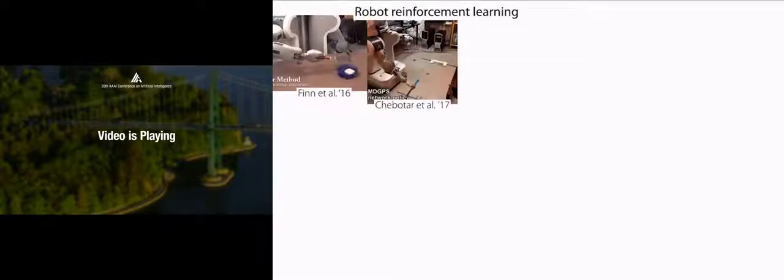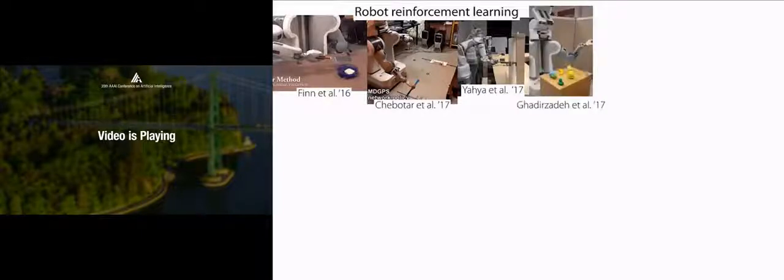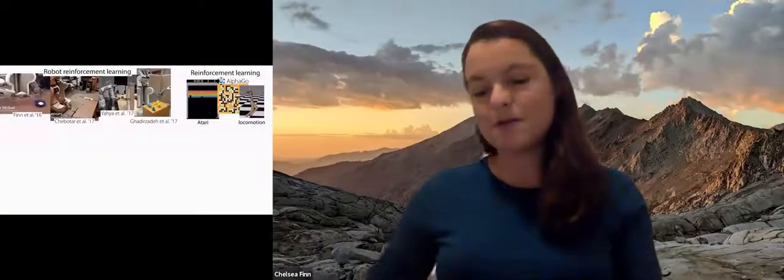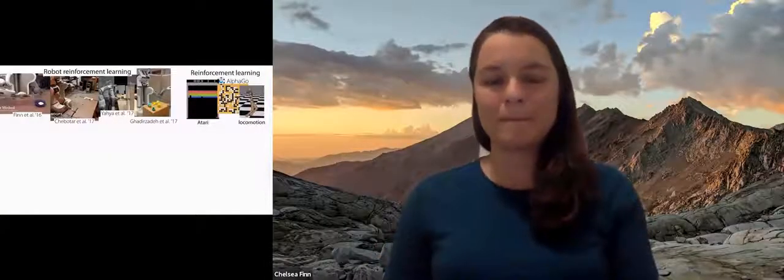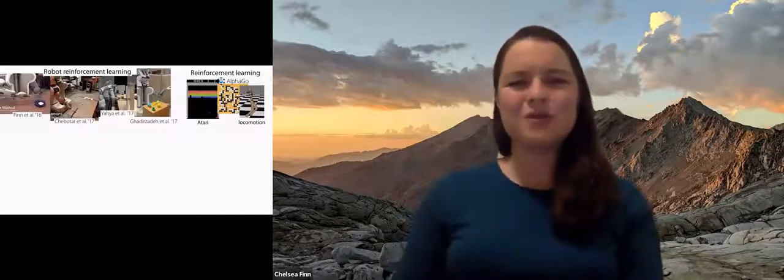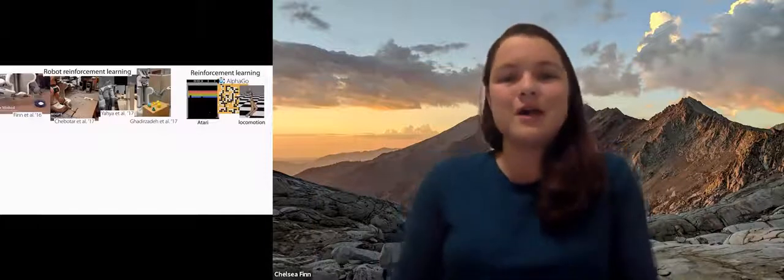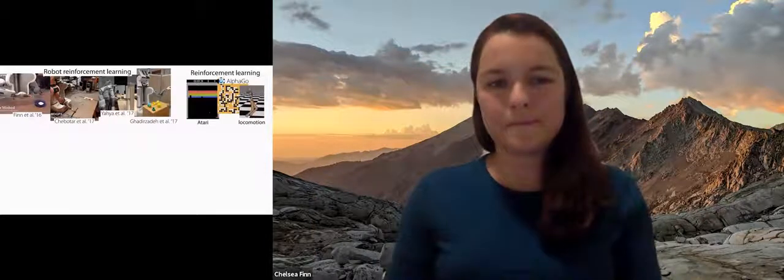And around the same time, people took ideas from these algorithms and applied them to their own robots, to train robots to hit a hockey puck into a goal, to open a door, and to throw an object to hit a target. And of course, around the same time, deep reinforcement learning algorithms were also being applied and developed for problems like Atari games and the game Go and simulated robotic locomotion. So it seems like we've made a lot of progress in deep reinforcement learning, and we should be able to start actually applying these algorithms to the real world.